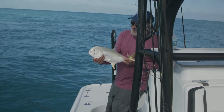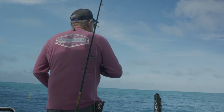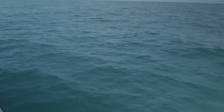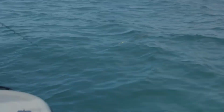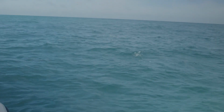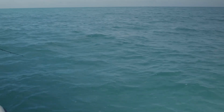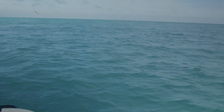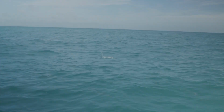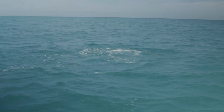Jack crevalle, say goodbye. Boy, these are some little teenager cobia. They rule the roost around here. It's a fine line between reeling fast enough to get them excited and too fast to keep it away from them. No, you can't. If they want it, they'll get it. There ain't no doubt. That one's looking for him right now. See? Ah, came off.